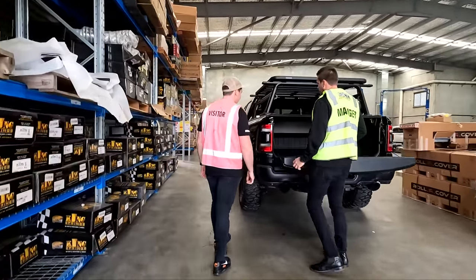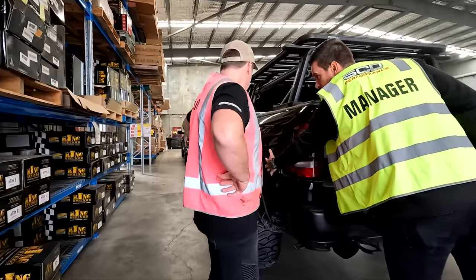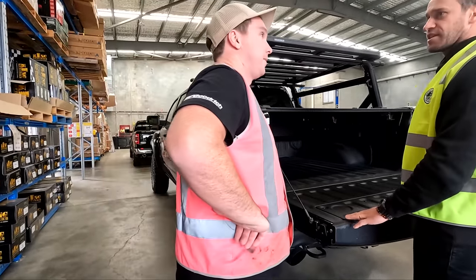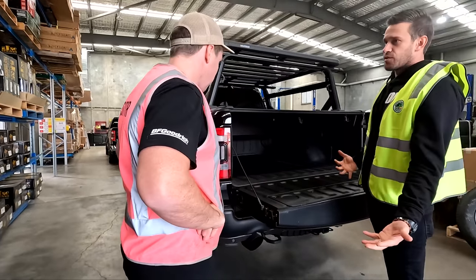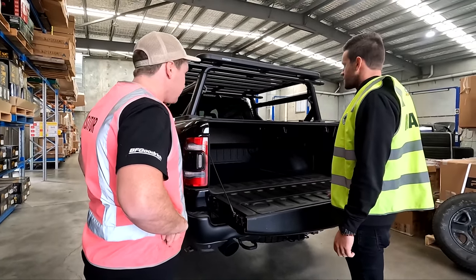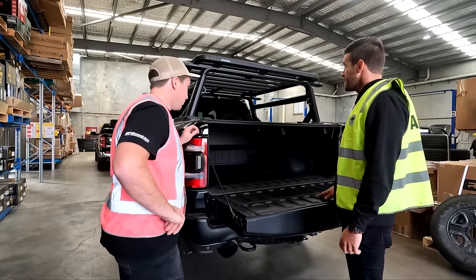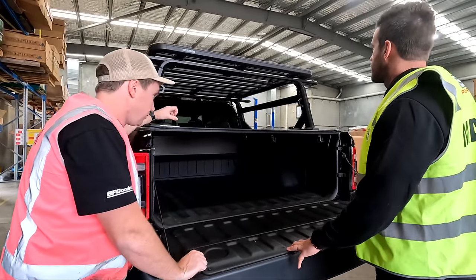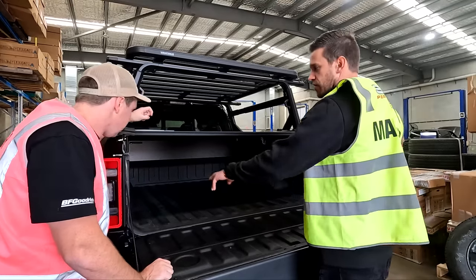We do a hidden battery, so it's hidden up and underneath here. Probably the big thing about us is we don't just buy accessories and install. We end up making a lot of our own, because the guys in America definitely don't use these trucks how we use them here in Australia. Yeah, 100%. So this is almost like the canopy alteration per se. So you've got your battery in there.